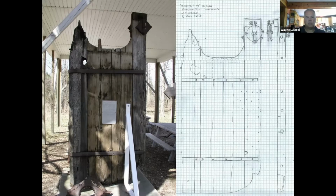Obviously, they were very indirect communications with one another. And so for whatever case, artifacts end up at lighthouses. And this is the Marine City's rudder that is displayed at the Sturgeon Point Lighthouse. That's about 1.5 miles away from where the wreck actually occurred.